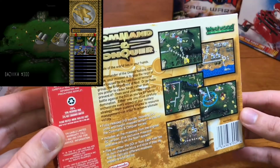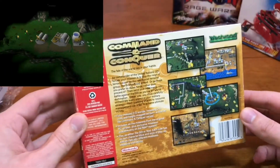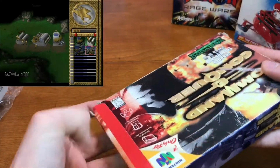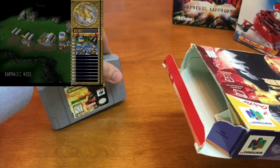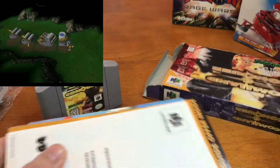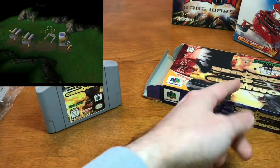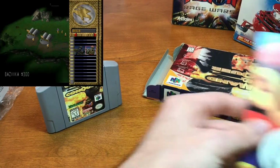But to make up for that, the developers actually added a bunch of extra features that are not in the PC version. So this is a really good real-time strategy game on the N64. There were only two, this and StarCraft 64. So I don't know if StarCraft 64 came out and Command & Conquer wanted a piece of that pie, so that's why they came out with this so late, or if it was that difficult to make. But the graphics are actually really good considering.